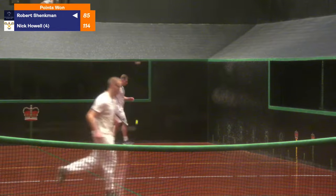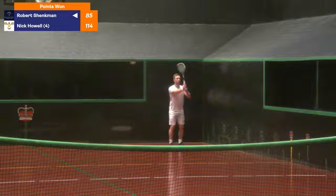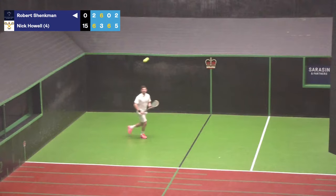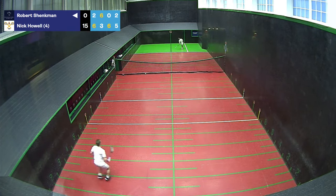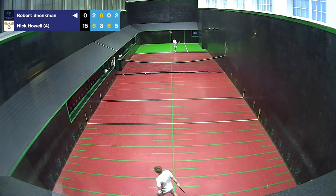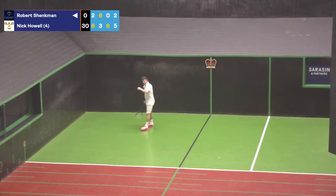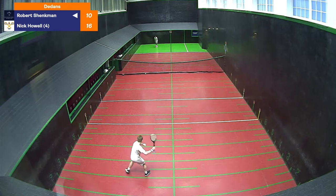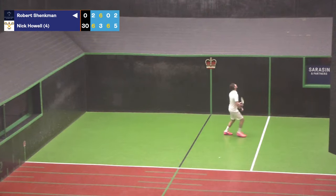Rob's got to win this game. So he's really got to step up. Yeah, if he loses the game, he has got to win. Step it up. Come on. Well played. It's a lovely shot by Nick again. Definitely bringing the fight to Nicky Howell here. 30 love. 16 dead ons in this match alone. It's a great pick up off the wall.